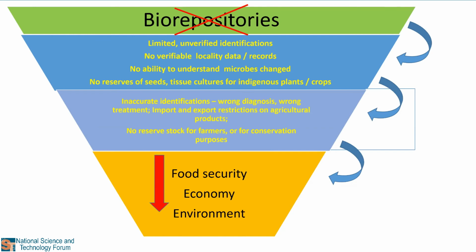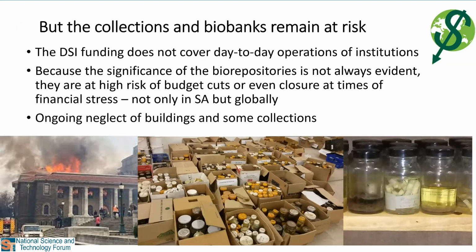It might not be immediate, the impact. But when you start getting inaccurate identifications, you have the wrong diagnosis, the wrong treatment, the import and export restrictions could start coming in for agricultural products if we can't be 100% sure of what's there. And then, of course, we'd have no reserve stock for farmers or for conservation purposes. And food security, economy, and environment would all be impacted.